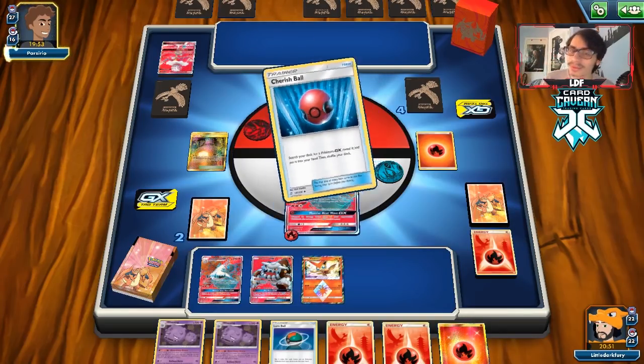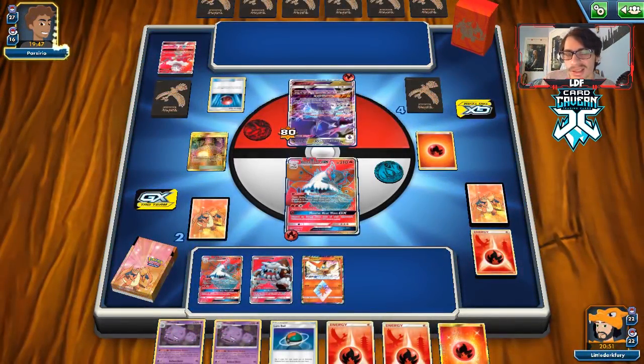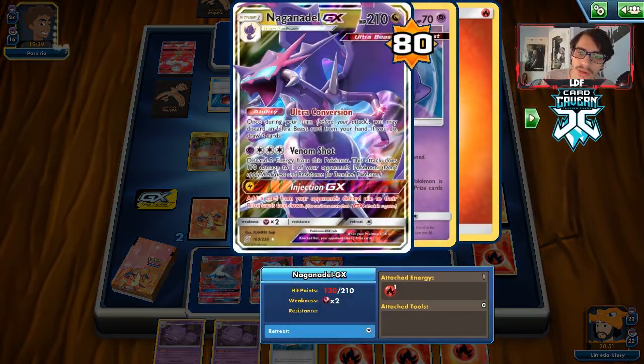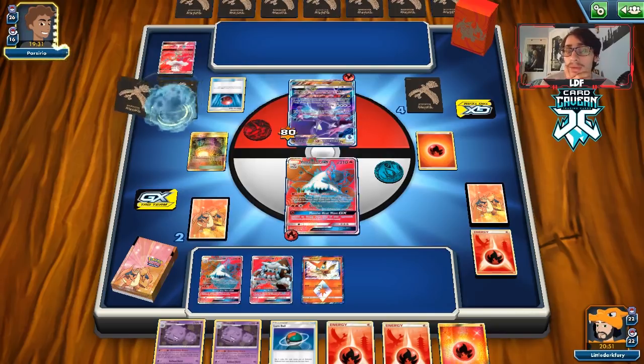We pretty much almost would have lost the game there, in all honesty. I guess our backup plan would have been to build up Hot Burn. I don't know. I mean, they can still knock me out, maybe. Well, they don't have... No, they can only do maybe like 150 this turn, unless they switch or skateboard this. But even then, they're only doing 210. They need a Beast Energy and a way to move this Naganadel to actually knock me out. There's a Dedenne. That could be a really good target, maybe.